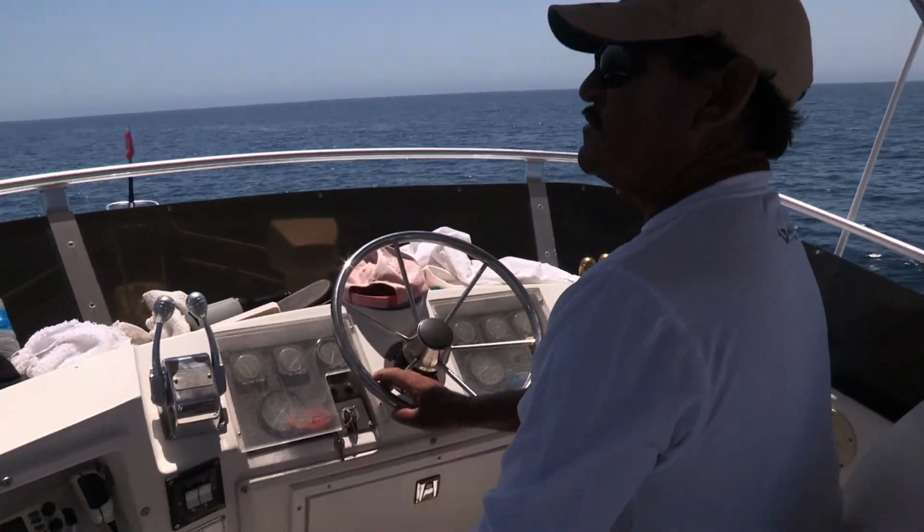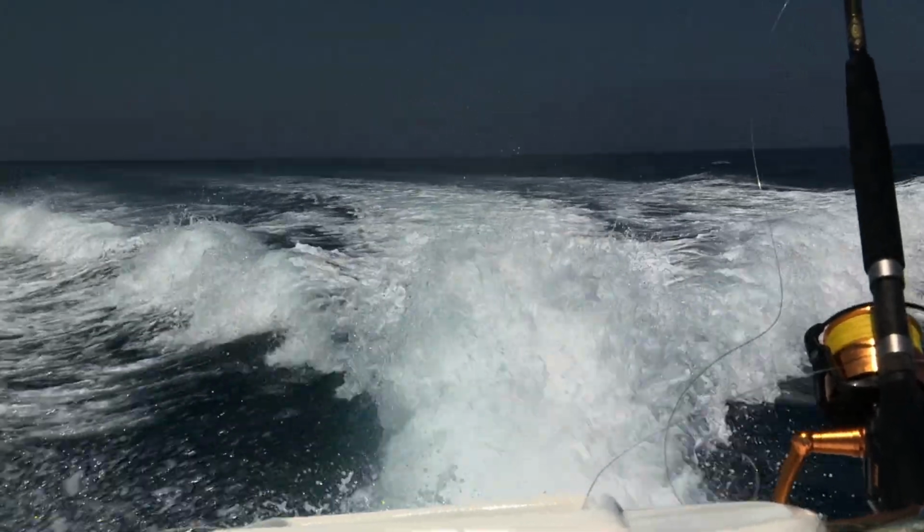And all of a sudden over the radio, one of the boats says, hey, we're finding a bunch of jacks out here, about another 5-6 miles offshore. He says, these are big jacks, big Jack Revelle, and they're just foaming out here. We said, hey, let's just go over there and take a look at it and maybe catch a fish or two.